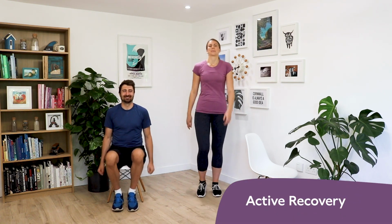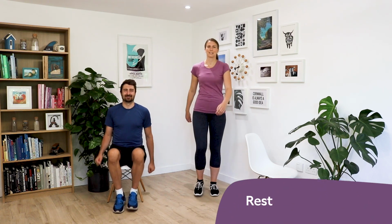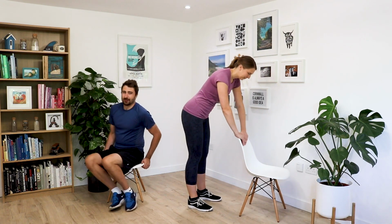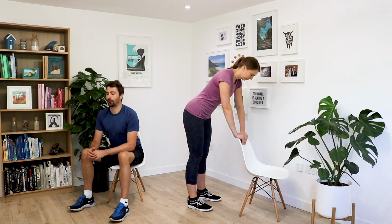Now, if you don't need a rest, you can take an active recovery and continue to march on the spot. But if you need a rest, then go for it. The next round is fairly tough, so make sure your breathing is fully recovered. Here's a reminder of some of the positions you can take to help ease breathlessness. Leaning forwards, stabilising the arms on either the back of the chair or on your legs. Have small sips of water in the rest and pause the video if you need a longer rest break.